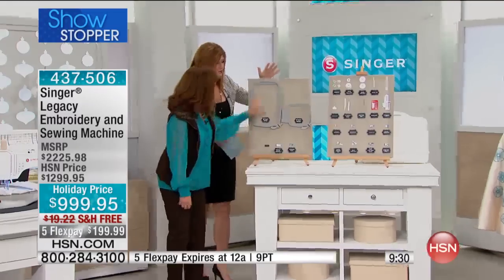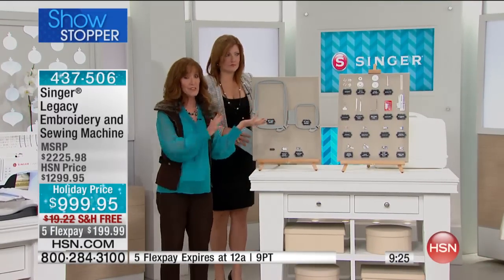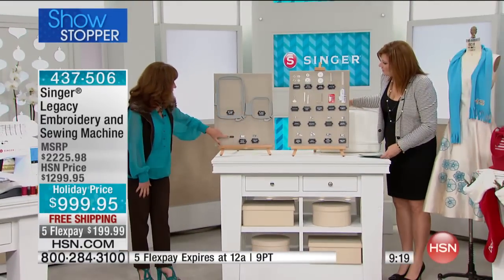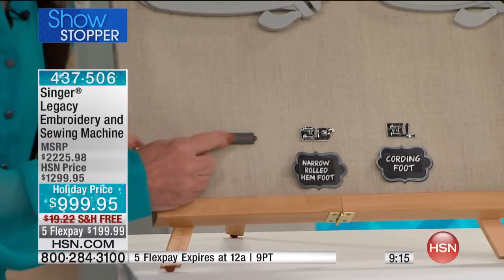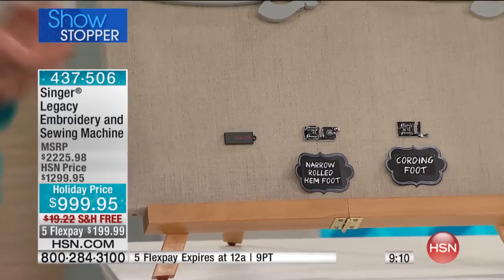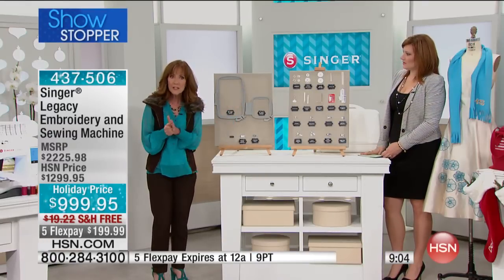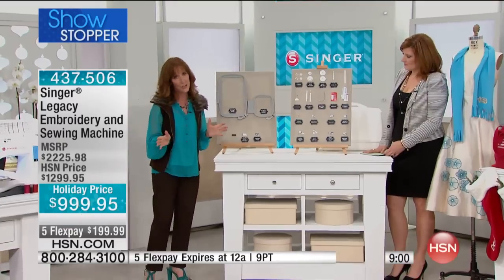When you go to the rest of the marketplace, you won't be receiving this narrow rolled hem foot or the cording foot. These are extra, as well as the 2,900 extra designs. The extra designs, believe it or not, are right on this little finger stick, so you'll be able to put that in your machine and access those as well. You'll save your designs in DST or XXX in order to transfer them to the stick and then plug them into your machine. It is so easy to use and operate.